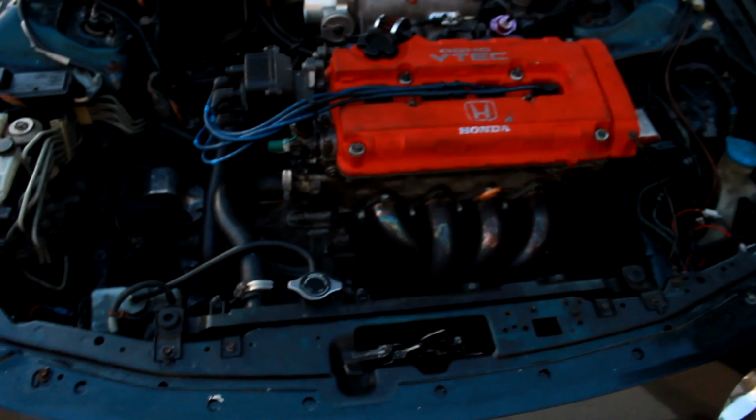Make sure there's no leaks. I'm sorry it's getting dark outside. I don't have the little thing where you can brighten up everything, but trust me, there's no leaks. Actually, I do got a leak.